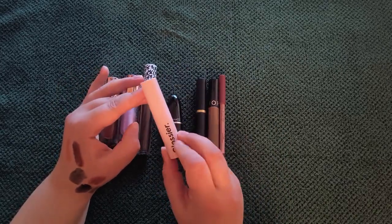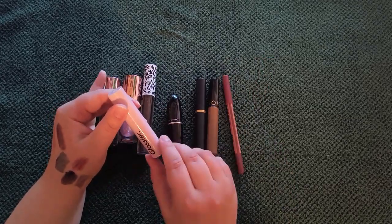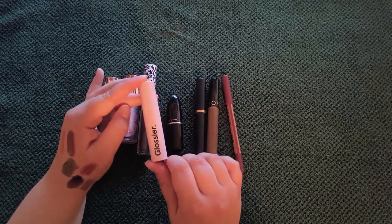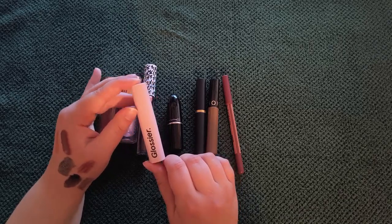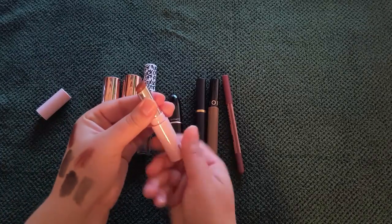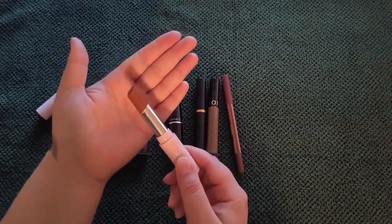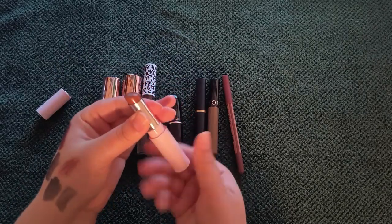This is fine. I like this with this lip liner, actually. I haven't really used this since the spring and summer, like a lot of my other products. I wonder if this would be a candidate. No. No, not really. That's not really a candidate for quarter one.